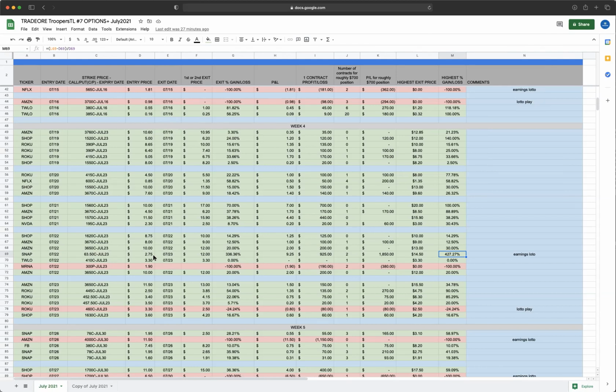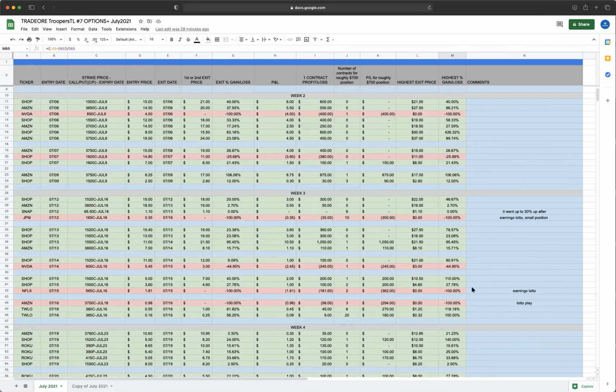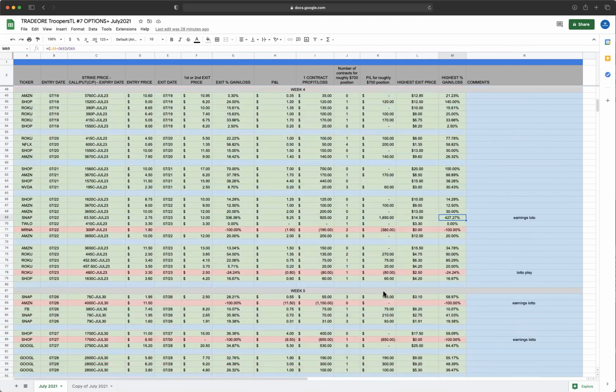But if you thought, I don't want to do it, I don't want to play lottos, you're still right, it's fine. But you would have missed out on this huge gain. Or you get discouraged because of the two earnings lottos the week before, or the Netflix lotto that didn't work out and you lost $360, and now you're thinking to yourself, I have no business playing lottos or earnings, even if it meets my criteria, then you would have missed out on this huge gain here.